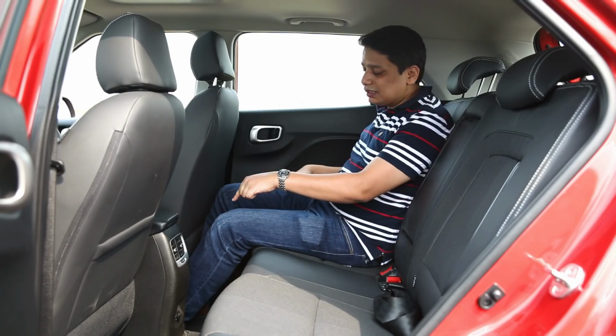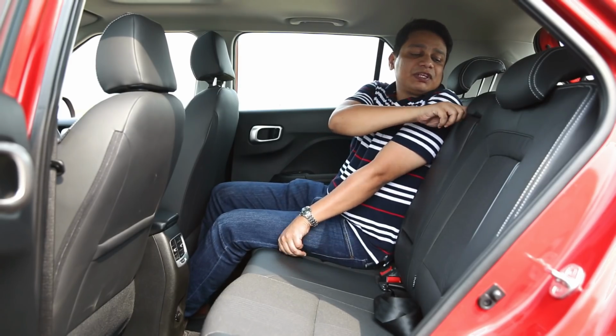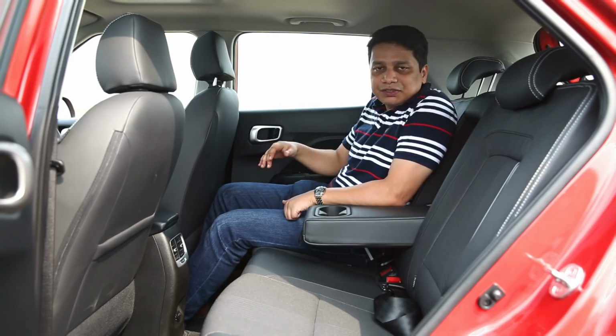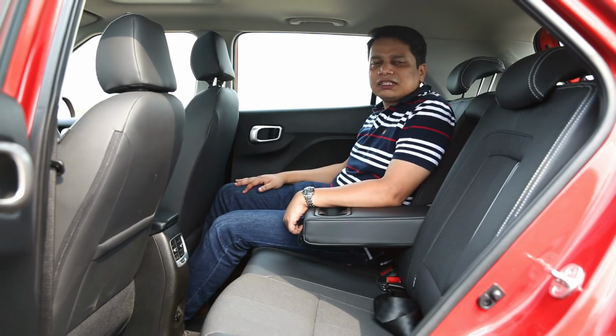The knee and hip angle also is at a nice 90 degrees, so you sit comfortably. And of course, if you only want two occupants at the back, you can always pull out this armrest and keep a couple of beverages here and enjoy that long highway trip. Overall, it's a nice place to be, but knee room, yes, could have been slightly better.